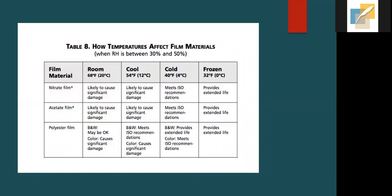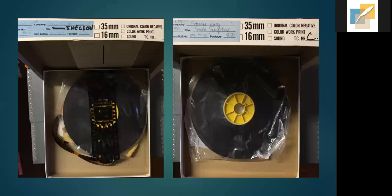So this is an example of one of the many pieces of information you can find online. It gets technical pretty fast. Nitrate, acetate, polyester, film. This is regarding the film materials. And it gave us a little pause because the minute you start digging into film, you hear some horror stories of nitrate being combustible, or, what kind of film do I really have? I'm not an expert.